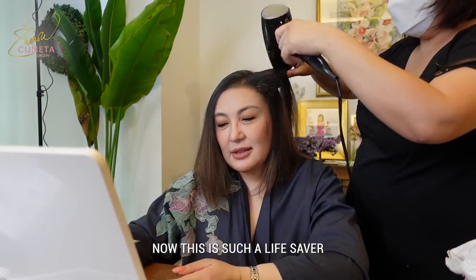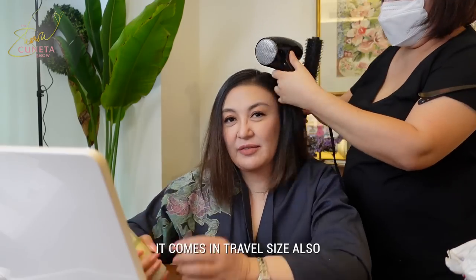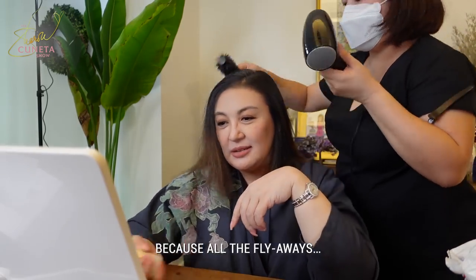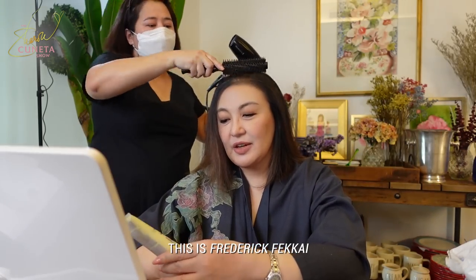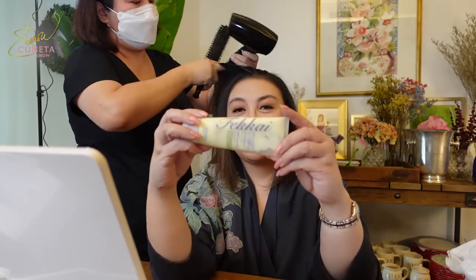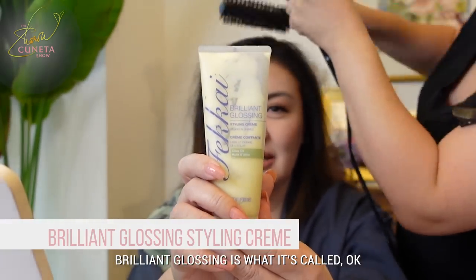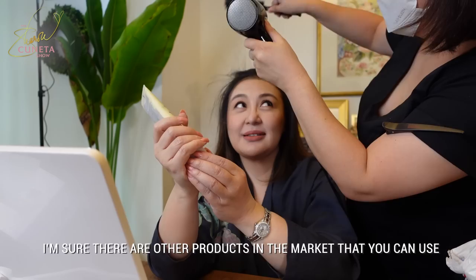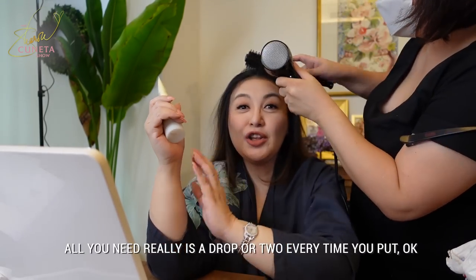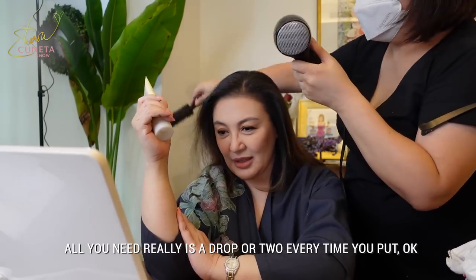Now this is such a lifesaver. Comes in travel size also. Because yung mga tuchi, pagtapos na si Peach, okay? This is Frederick Fekai. Okay, Fekai. Brilliant glossing pala, tawag sa kanya. Okay? I'm sure there are other products in the market you can use. But this is, I love this. All you need is really a drop or two every time you put, okay?